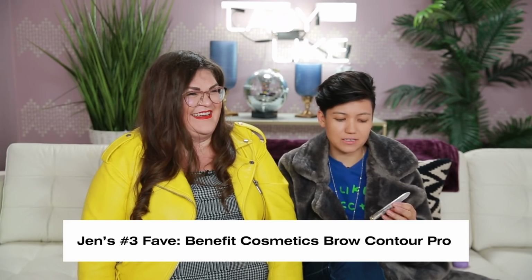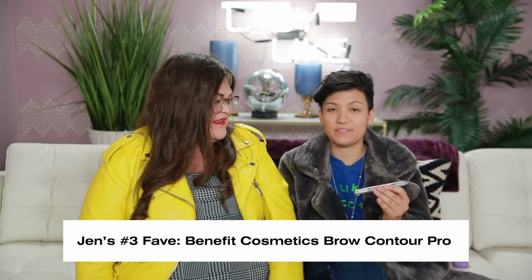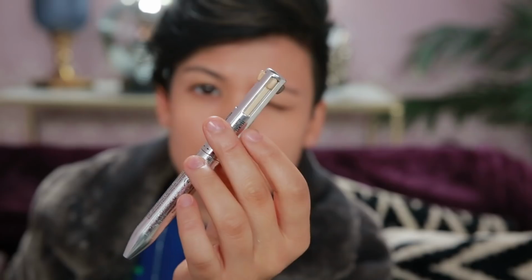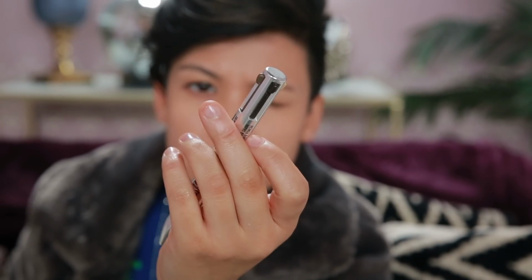My number 3 product is the Brow Contour Pro by Benefit. This is actually cool. It's a pen that has 4 different shades. I tend to use the darkest shade, and I don't really fill in my eyebrows that much, but I use it just to add a little bit more depth to them on days when I'm really just trying to make them pop.